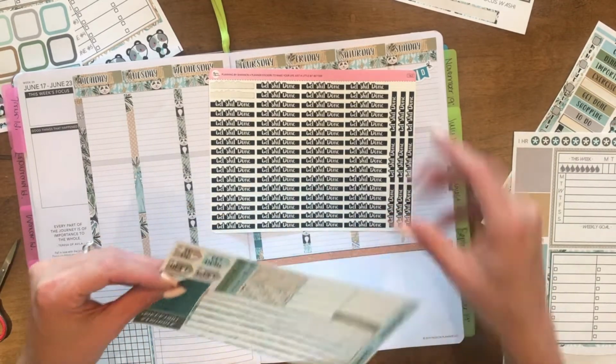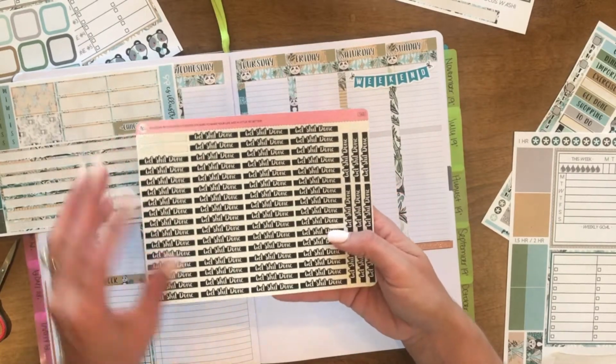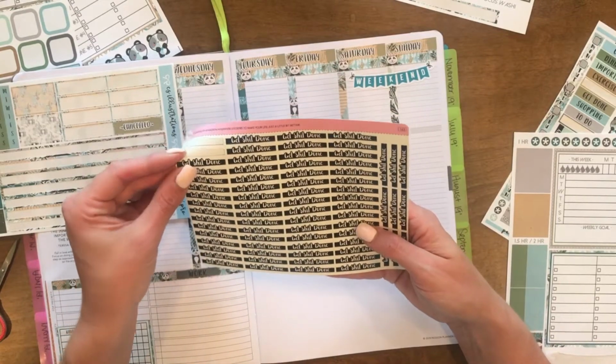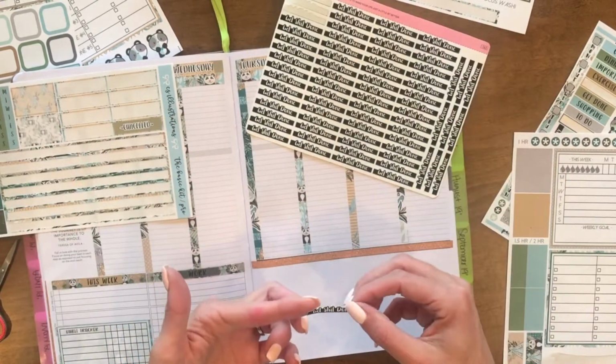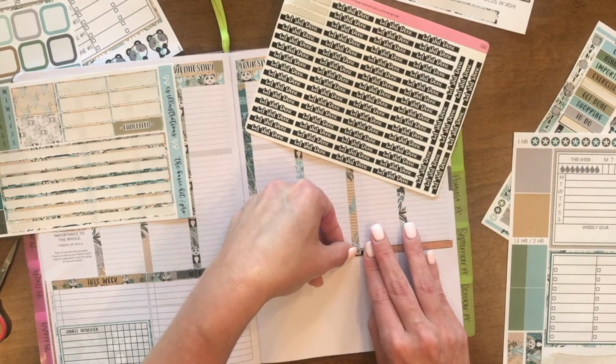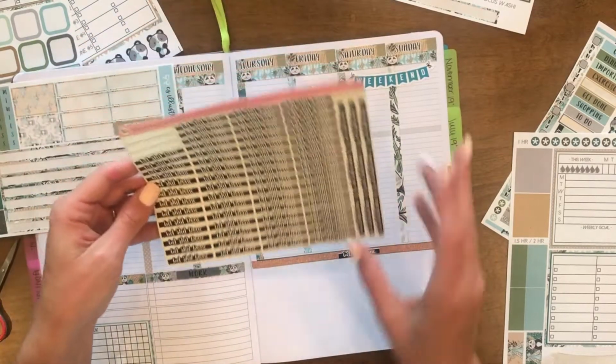Okay, so now on top of here, these are some stickers that I got. I love them. I put it at the bottom over here every single week, and it just says get shit done. I think they're so cute. And so regardless of the theme, I'm always using this particular sticker. I know it's a little off, but whatever, it'll do.